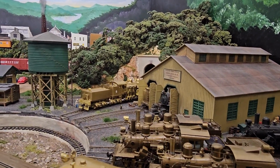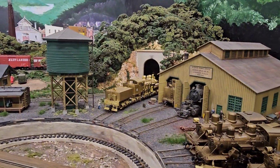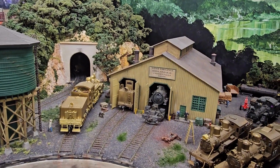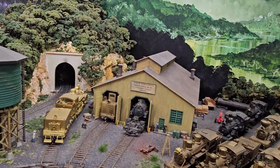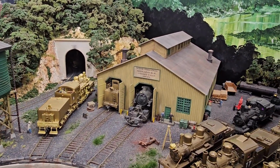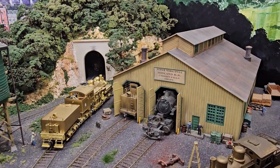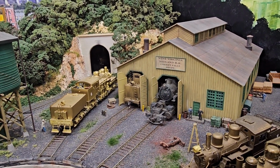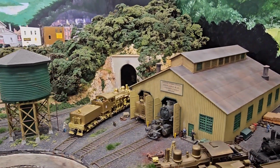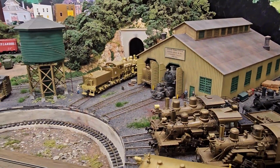This engine house is absolutely beautiful. Is this one of your designs? No, that's a Walthers kit. Oh, I mean, as far as there's no prototype or anything. No, it's just a Walthers kit. You've done such a good job of it. You'd never know it was a Walthers kit. It's beautiful.